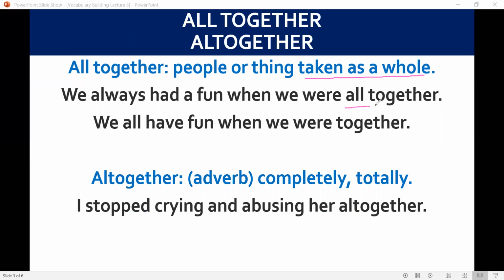So we may also split these two words. See the construction of this sentence. We all have fun when we are together. So by splitting these two words, we have also used them in this sentence. This may also be the construction of a sentence where you use all and together in a single sentence, meaning we people or the things.